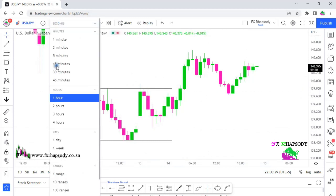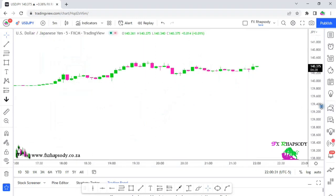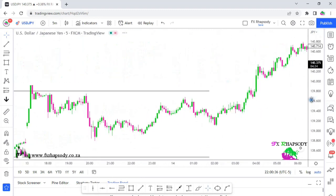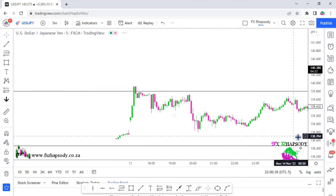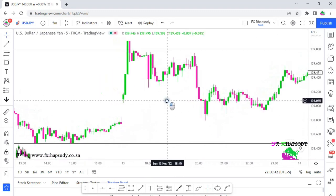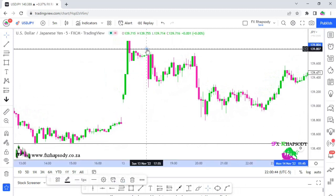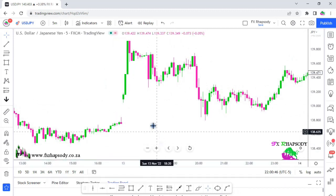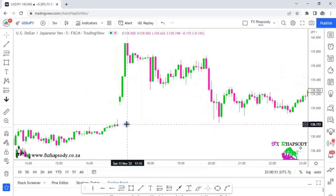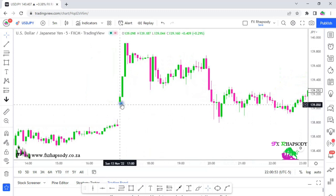Now I'm going to do everything on the 5-minute time frame for you. So I'm just going to go to the 5-minute time frame and zoom out a little bit so we can have a look at where these setups occurred. Yeah, so these are the two lines. I'm just going to take them out so as not to confuse everything or make the chart too messy. So we started off the week obviously with a gap.